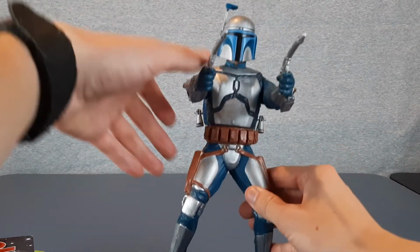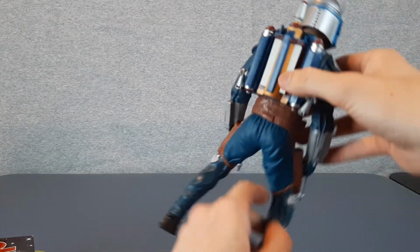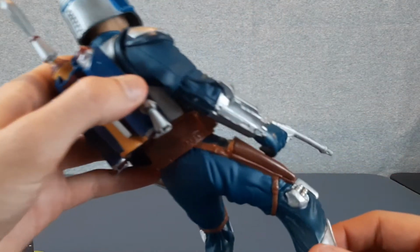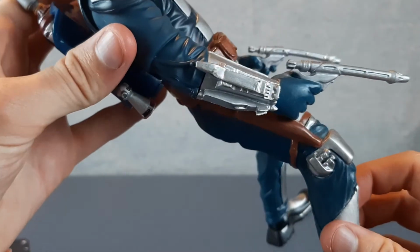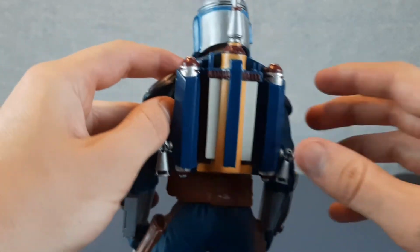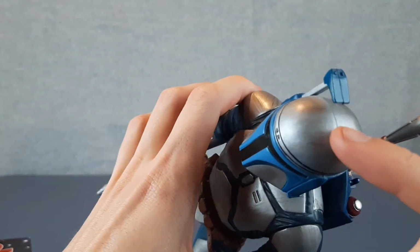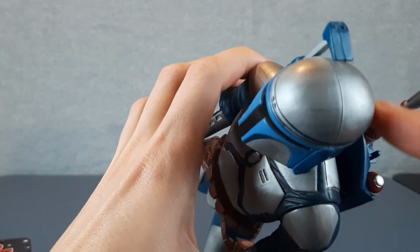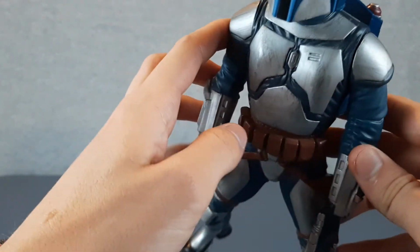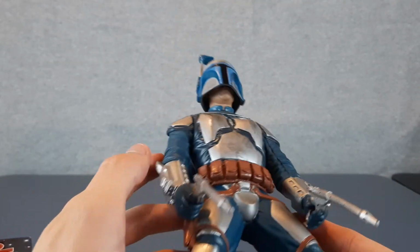But yeah, I think that's about it with this figure. I don't have a whole lot left to say with it. I guess I'll just give kind of another close look of some aspects of it. But he does have some, I don't know, weathering, I guess, put on it to make it look a little dirtier, a little more worn. A lot of action figures have that. He's got that all over his silver.